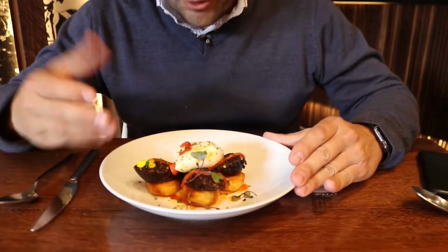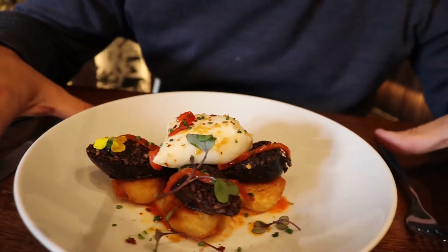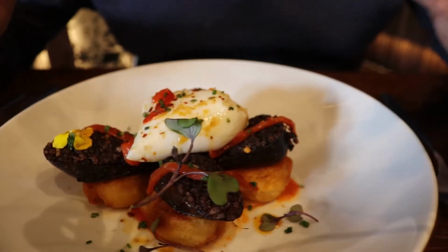You have morcilla, which is blood sausage. It's not too popular in the United States, but it's very, very popular here in Colombia. I personally love morcilla. These guys do it all in-house.